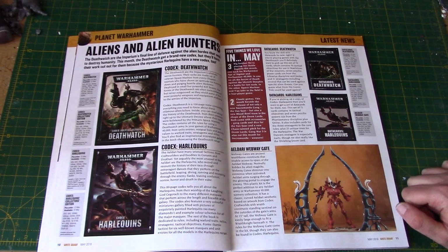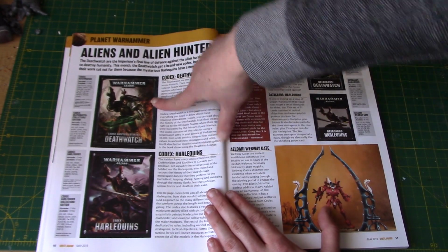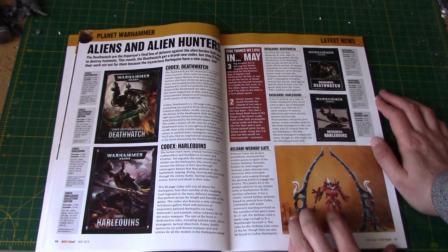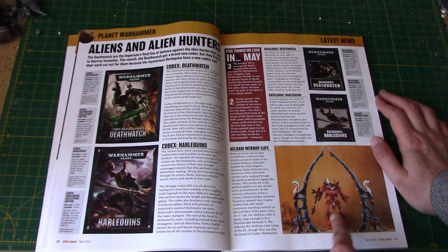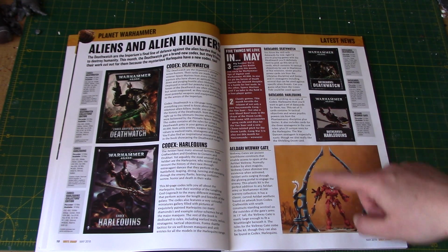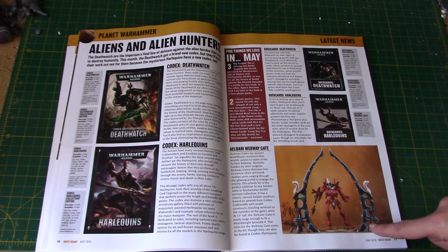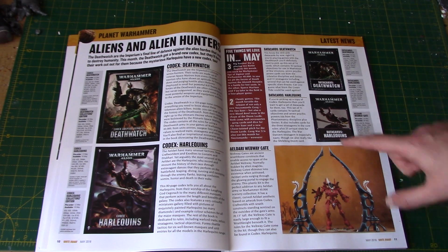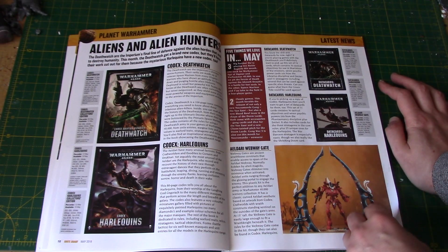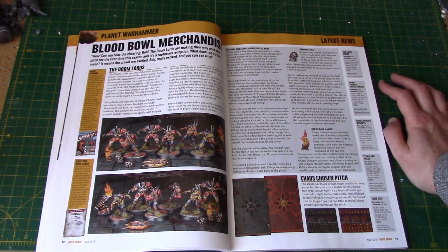So coming up after the Deepkin, or alongside them, yeah, because these will be the same weeks, Deathwatch is coming up, new codex for them, a new codex for the Harlequins as well, and we have the Eldari Webway Gate, which will be up for pre-order on the 19th of May, and that is only £25, which I think is really good value, considering how large it is. That is a Wraith Knight in the middle, so yeah, they're huge, absolutely huge. So yeah, quite impressed with that price point. I think that's very good. Definitely be picking up one of them.